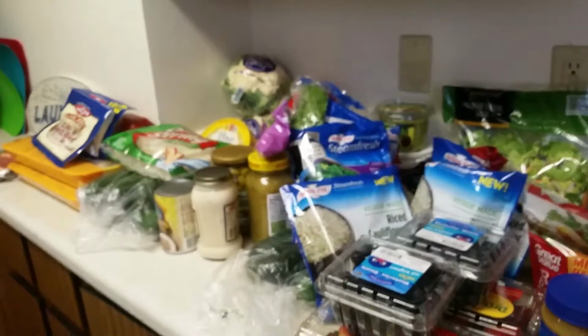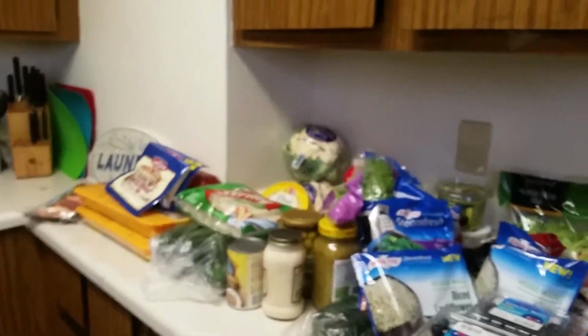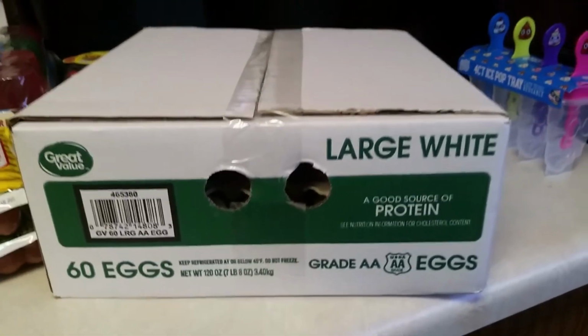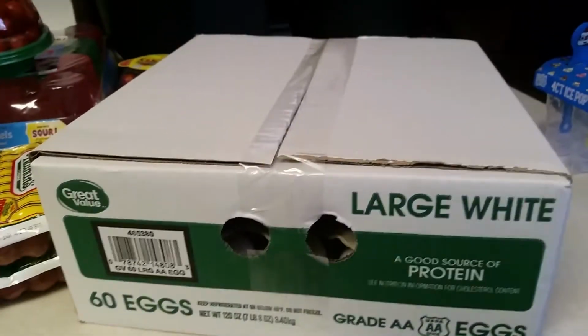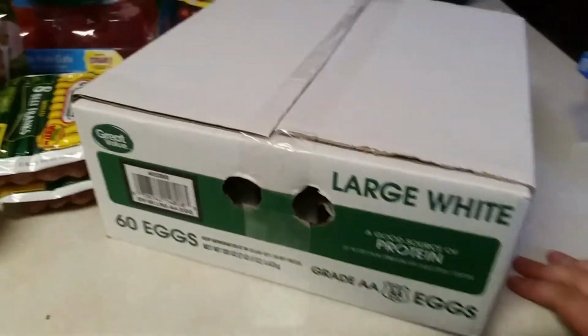Oh, wait, I have one other thing I forgot to include. I got a case of water, which I'm not going to pull over, but it's 40 bottles of water. I think you can take my word for it. Oh, I got this big guy here. 5 dozen eggs. I totally forgot to put them over here. So, yeah, 5 dozen eggs as well, because I boil them and scramble them, and I do all kinds of things with them. Eggs are one of my best friends on keto, and they should be your best friend too.